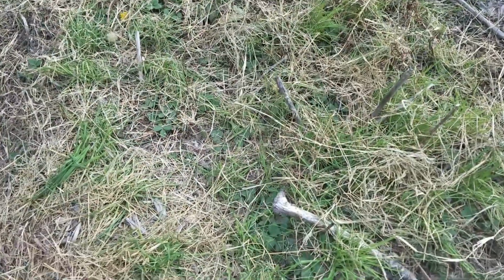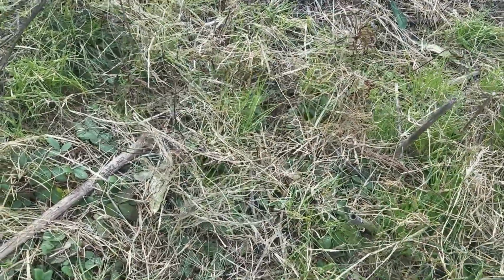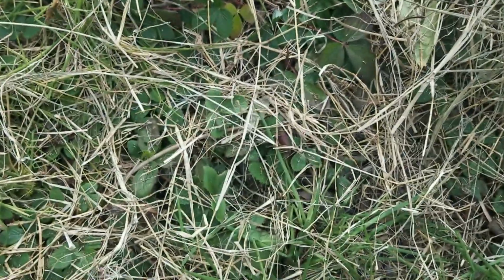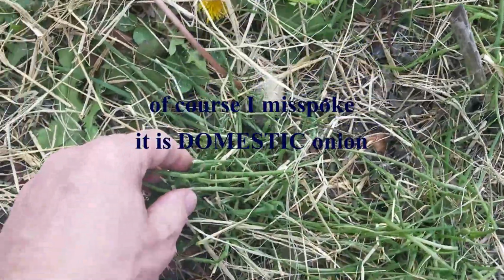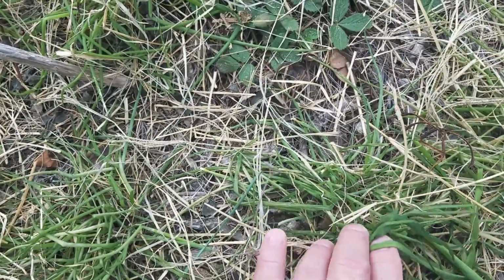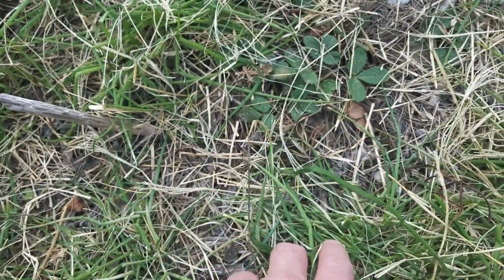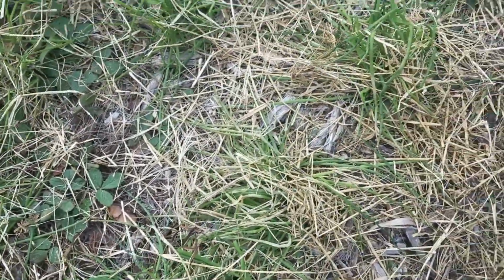This little patch of what looks like dead debris is really a domestic onion patch. And inside here, you can see the strawberry came through just fine. The wild strawberry, right here, see? And the domestic onions are going to survive similarly to the native onions. The leaves, they're not gonna do so well, not like the wild onion. But there should be enough starch in the roots that they should be just fine and come back.